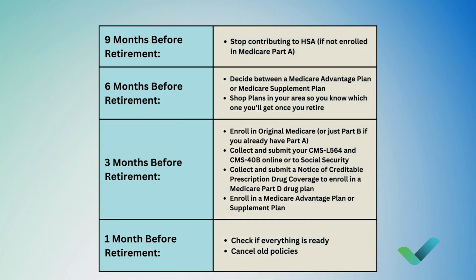All right, so those are the 6 critical Medicare mistakes that people make when they're continuing to work past 65. But before I go, I want to throw in a quick checklist of things that you need to do once you decide it's time to retire and go into Medicare.